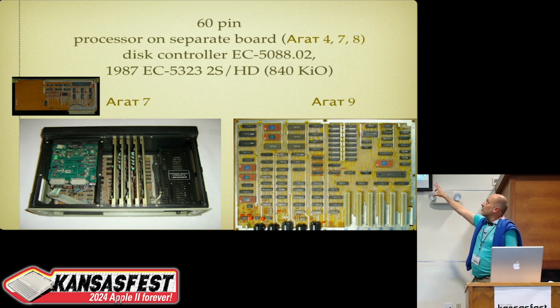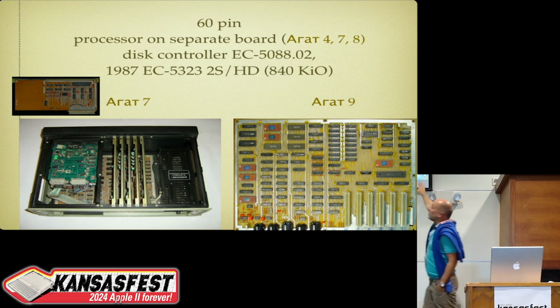The expansion slot was 60 pin, so it was incompatible with the original one. The processor originally was on a separate board, but on board in Agat 9. Note again, the soldering mask is missing.